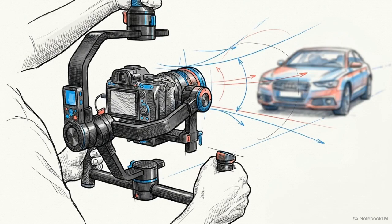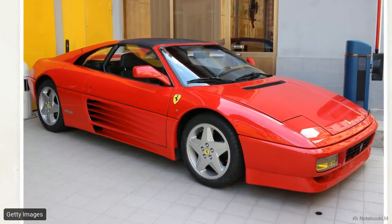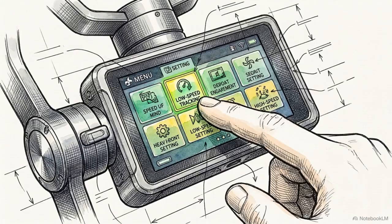On the visual side, start your capture with wide establishing shots before moving into medium coverage. Look at this framing of the Ferrari 348. Notice how the camera position highlights the side intakes and the profile. Next, capture extreme macro details like badges, brake calipers, and interior stitching. Set your gimbal to a slow follow mode to ensure these pushes look smooth and deliberate.